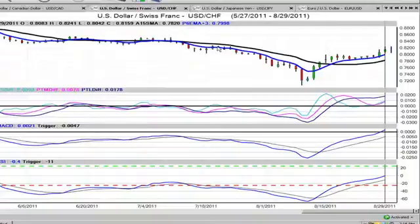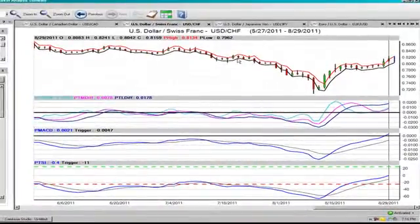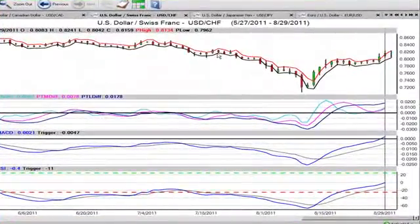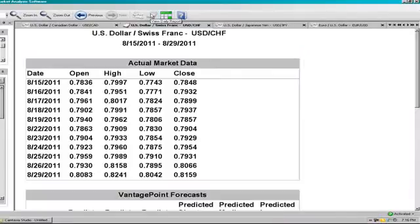From here, I like to pull up as many of the Vantage Point indicators as I possibly can. We can see here that we've been running in this channel, but the market has not touched this Vantage Point predicted low. It's been continually tagging the upper band. It's then broken out 2 days in a row. So we can expect a minor pullback tomorrow. Then we're likely to see an aggressive move higher.